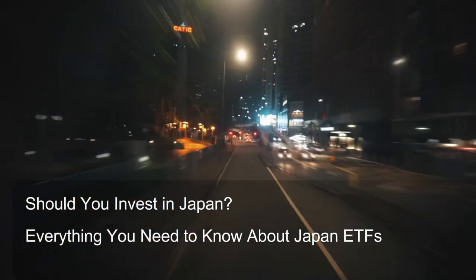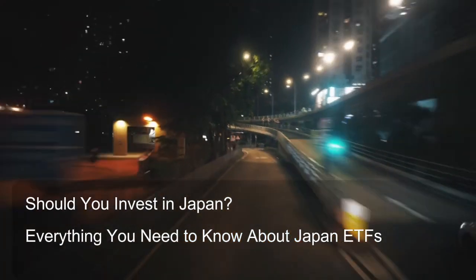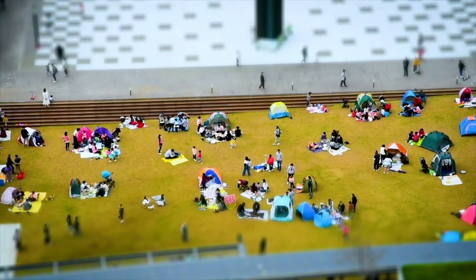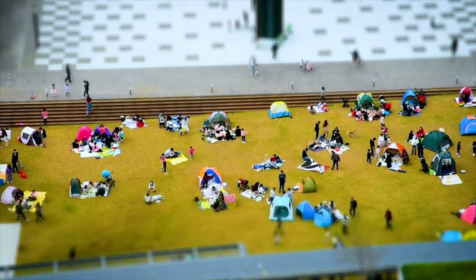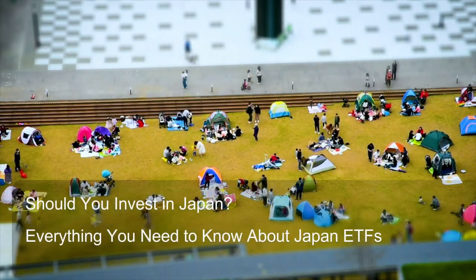Government reforms. The Japanese government might implement reforms to address the demographic challenges. This could include policies to encourage immigration, raise the retirement age, or increase female participation in the workforce. These reforms, if successful, could mitigate the negative impacts of an aging population.